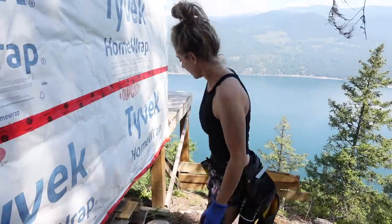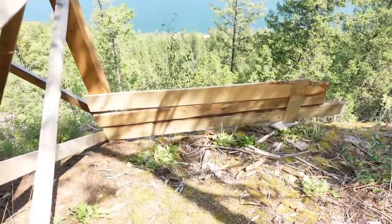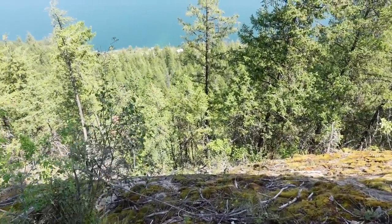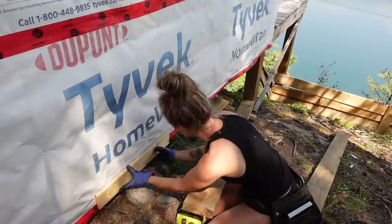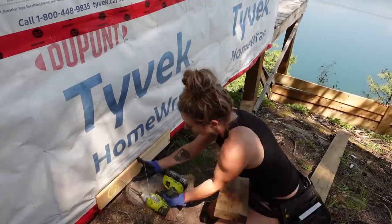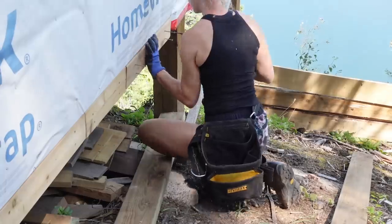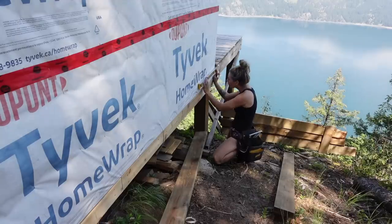Better than nothing. It should at least stop a tool. I mean, this side is worse than the other side, to be honest. Really, really drop off right here. I hadn't really planned on building a permanent deck on this side. I mean, clearly I've never had a solid plan for this cabin build other than its size of being 10 feet by 10 feet. But in order for me to continue to work on this side of the cabin, both in terms of safety and efficiency, having a flat surface to work from is key in this location.